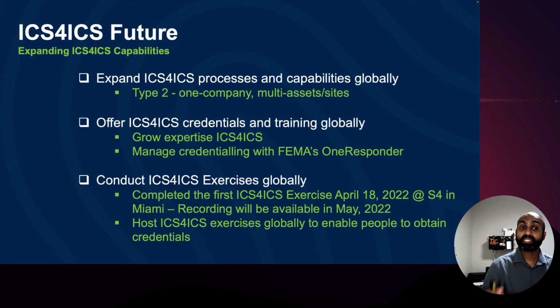We will add ICS4ICS roles in the next version of ICS4ICS. We will also be using FEMA's National Qualification System, also known as OneResponder, to manage credentials. ICS4ICS was exercised on April 18th of this year in Miami at an S4 conference. A video recording will be made available for the public sometime in the month of May, or I guess we're already in May, so probably in the middle of May or towards the end of May.